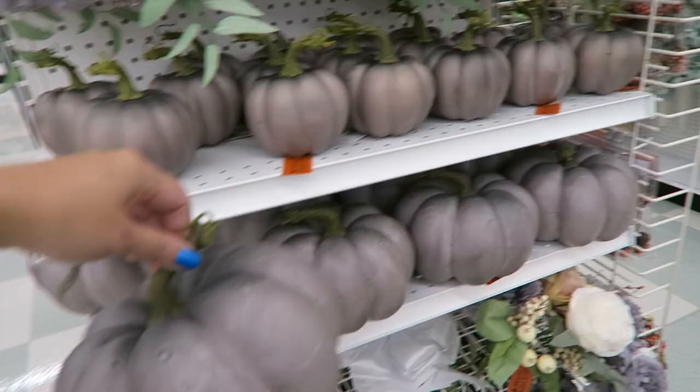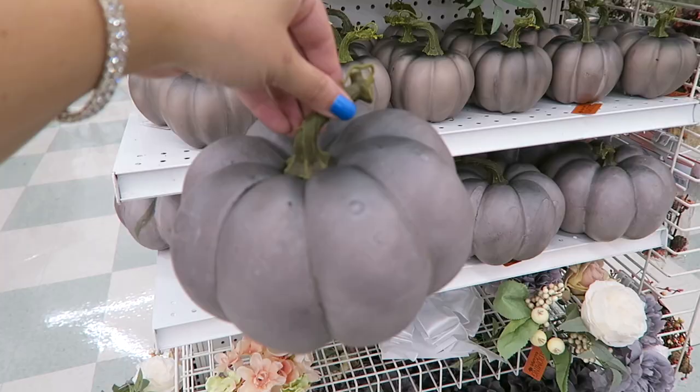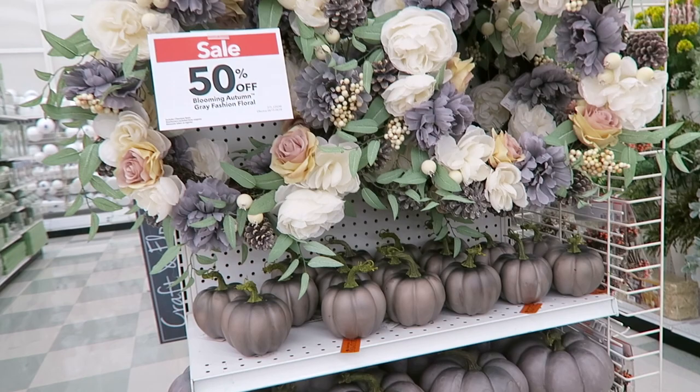Also, look how gorgeous these pumpkins are over here. Love this color. Look at those. These are $9.99, and right now they're on sale for 50% off. So that's a pretty good deal. So they're only $5.